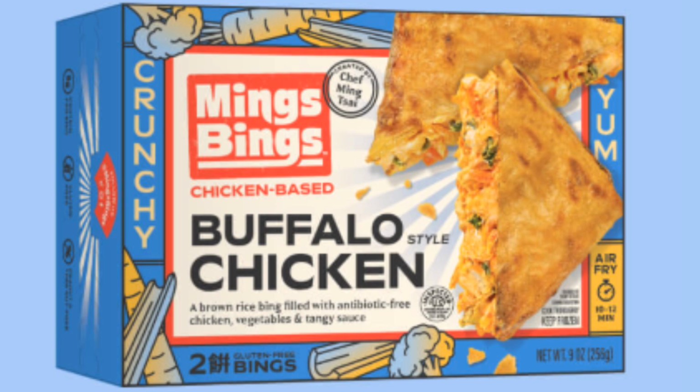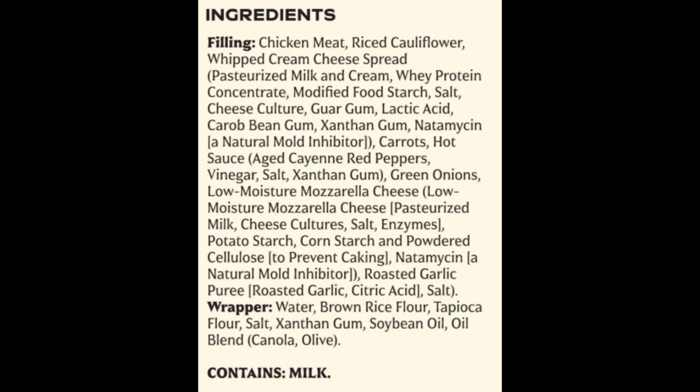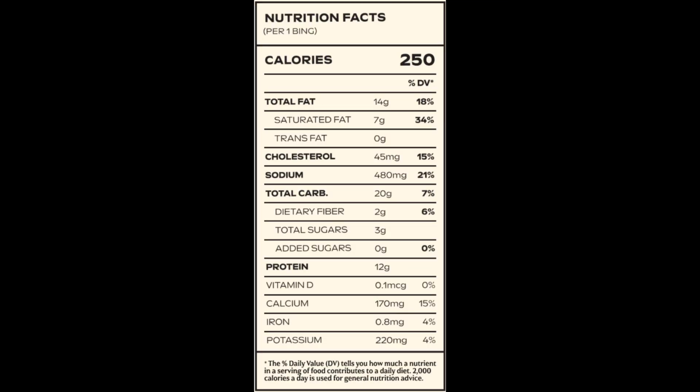So let's go over the Ming's BINGS Buffalo Style Chicken first, which are made with antibiotic-free chicken, rice cauliflower, carrot, scallion, creamy cheese, and hot sauce, and a crunchy gluten-free Bing. And they have hidden veggies, they're gluten-free and nut-free. Here's a list of ingredients. Each Buffalo Style Chicken Bing has 250 calories, 14 grams of total fat, 7 grams of saturated fat, no trans fat, 45 milligrams of cholesterol, 480 milligrams of sodium, 20 grams of carbohydrates, 2 grams of fiber, 3 grams of sugars, and 12 grams of protein.